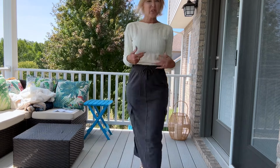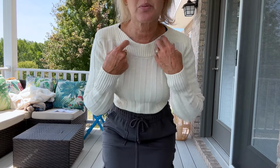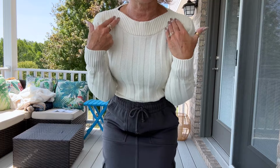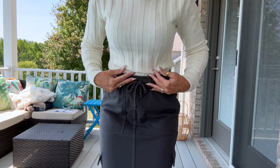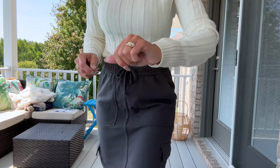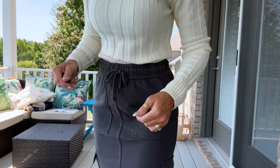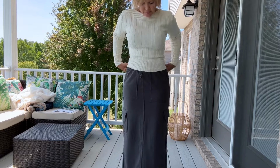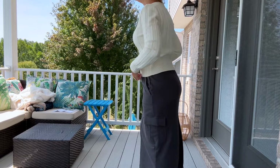It is a boat neck, which typically isn't my favorite, but I think this is really pretty. So it's not too wide across my neck. It looks really cute. Has this ribbing detail in it. It's a nice weight. I tucked it into the skirt, but it does have a banded bottom. Here's what it looks like out. Adorable. And then the skirt.